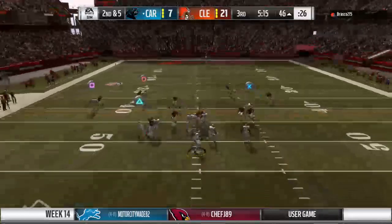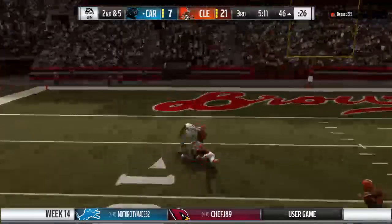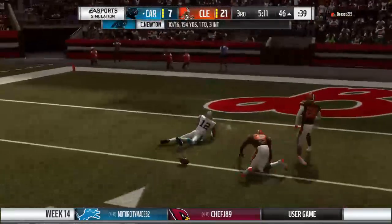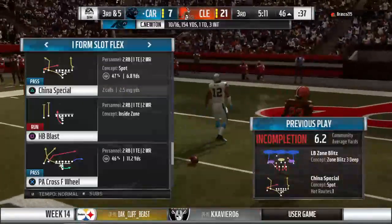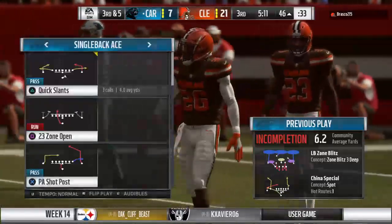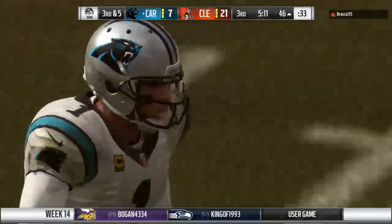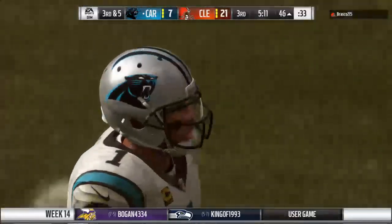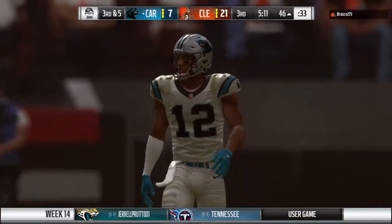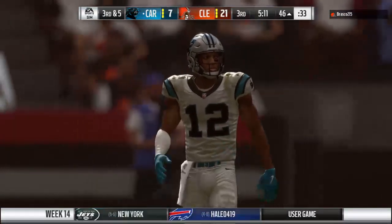To throw on 2nd down is Newton. He's going to wind up and air it out. And incomplete there. A nice hit jars the ball free and brings up 3rd down. We saw this a lot in the first half, and it continues. These receivers just not able to get much separation. So that means they have to win the 50-50 balls. They've got to go up with the defender and find a way to start coming down with them. And this time, contact and another incomplete pass.